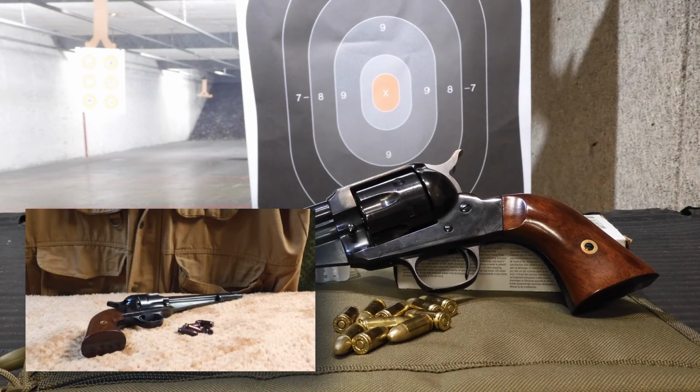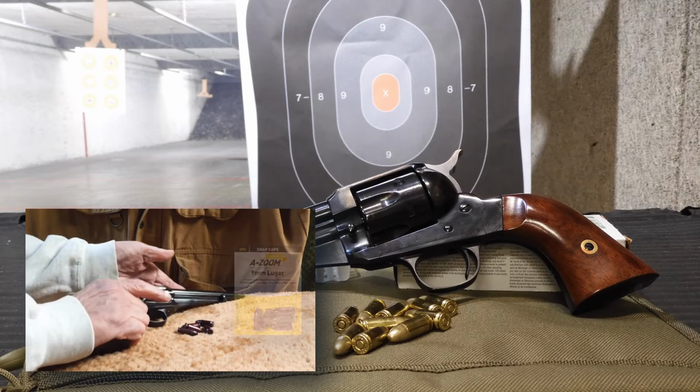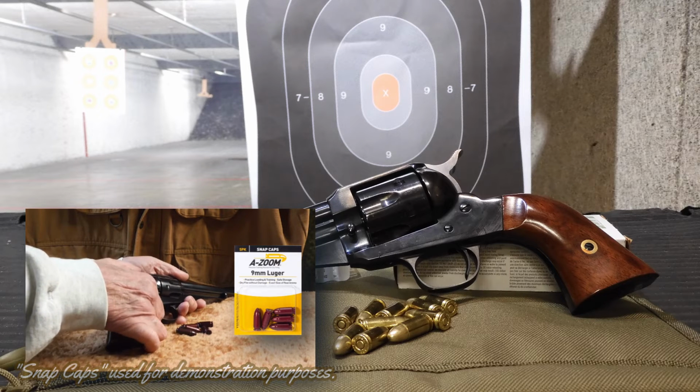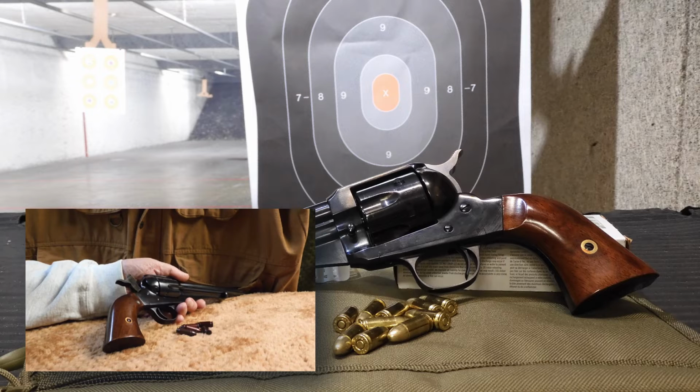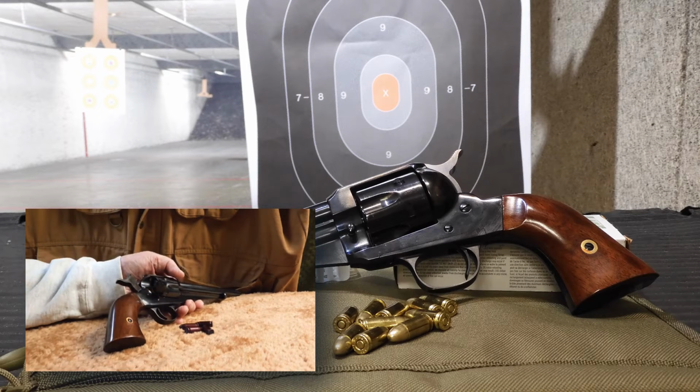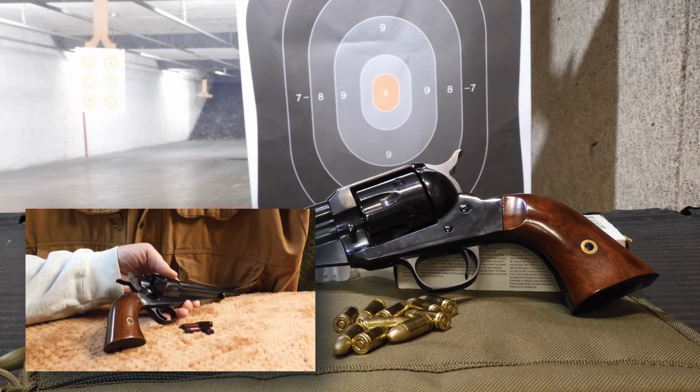Operating a single-action revolver takes some finesse, yet requires some authority. To load the Uberti 1875 Outlaw in 9mm, first, point the muzzle in a safe direction. Pull the hammer back to the half-cock position. Open the loading gate. Insert one round into a chamber. This is the load one part of the rhyme.